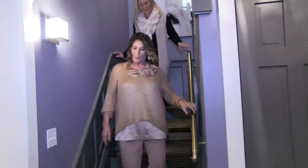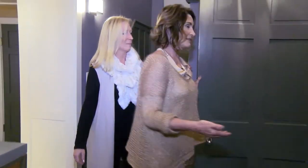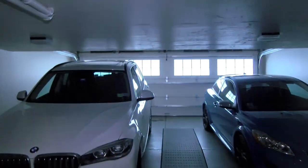How about if we... there's how many floors? Five. Five floors. How about we start at the bottom and work our way up? I like that. Let's go. All right. So, this is where all the action is. This is the best part about the house, right here. Parking. Parking. When you live in Boston on Beacon Hill, parking is quite a treat to have.